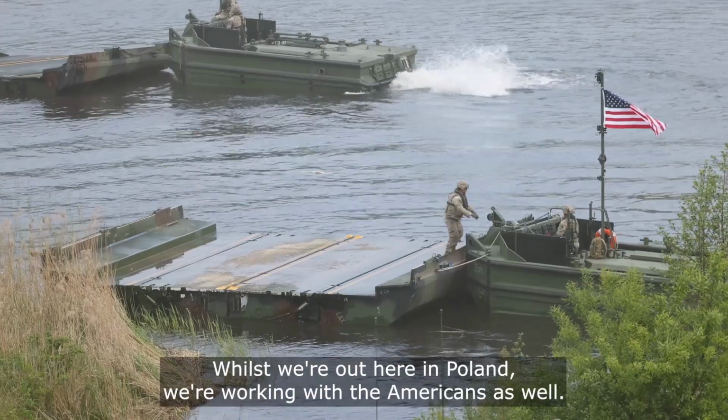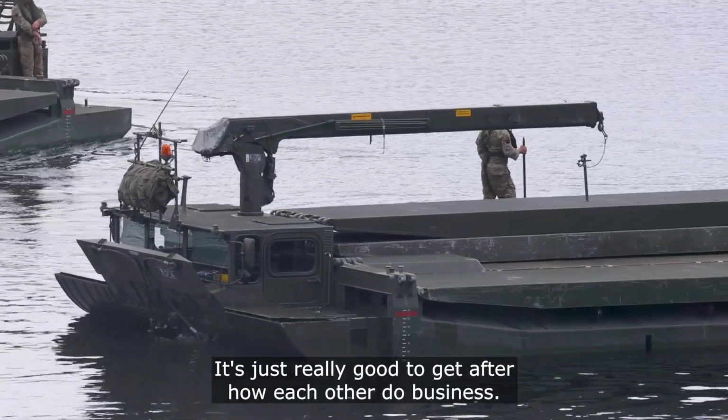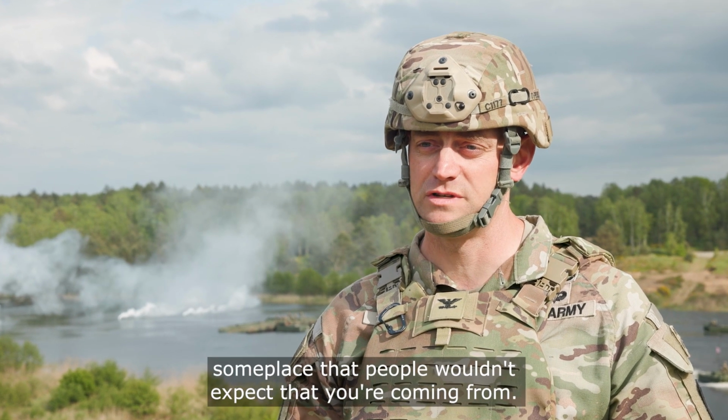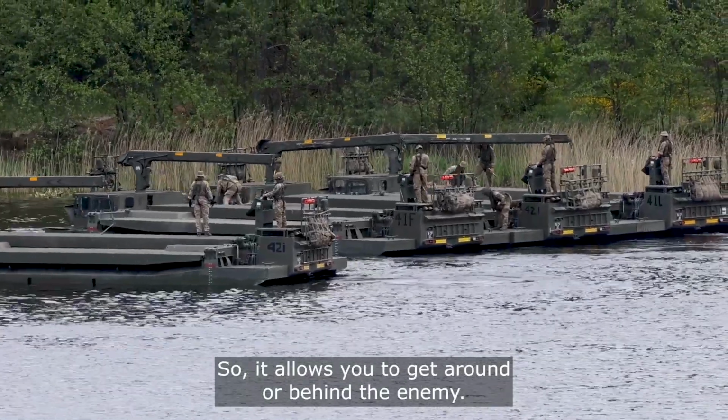It's a simple drill, it's enabling action that allows them to get over an obstacle and get after the enemy on the far bank. Whilst we're out here in Poland, we're working with the Americans as well. It's just really good to get after how each other do business. It is a strategic advantage to be able to maneuver someplace that people wouldn't expect that you're coming from. So it allows you to get around or behind the enemy.